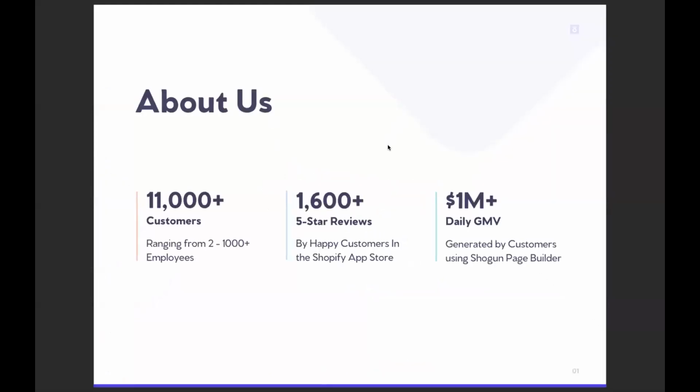We're at about 12,000 customers now, ranging from very small businesses just getting online to large enterprises. A ton of 5-star reviews. We're one of the top apps within the Shopify App Store, and we're growing daily, obviously, with what's going on. A ton of installs on Shogun Page Builder. So, excited about the growth here at Shogun. We're also a fully remote company, with about 60 employees in around 21 different countries around the globe. Not to say we saw a pandemic coming, but our day-to-day being a fully remote company certainly helped us out in the long run.